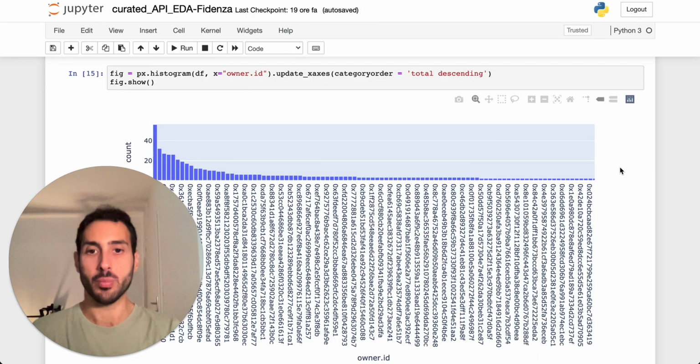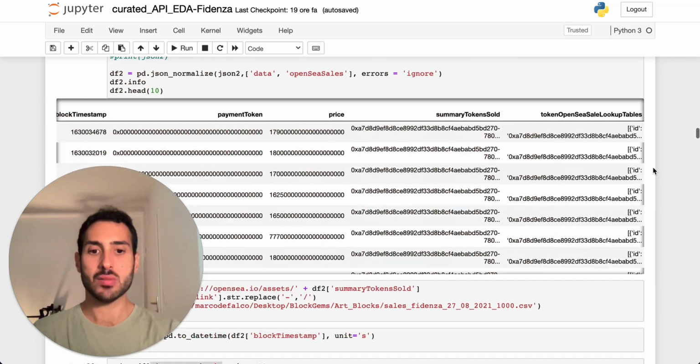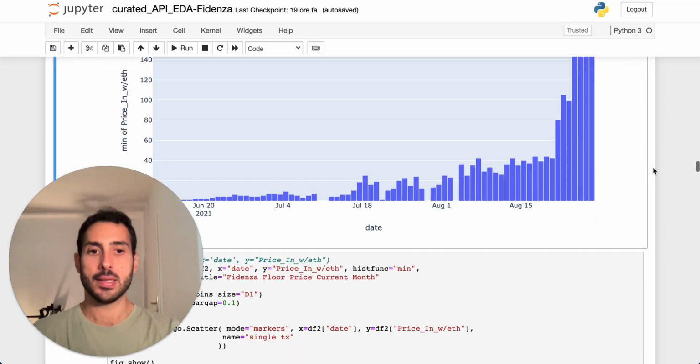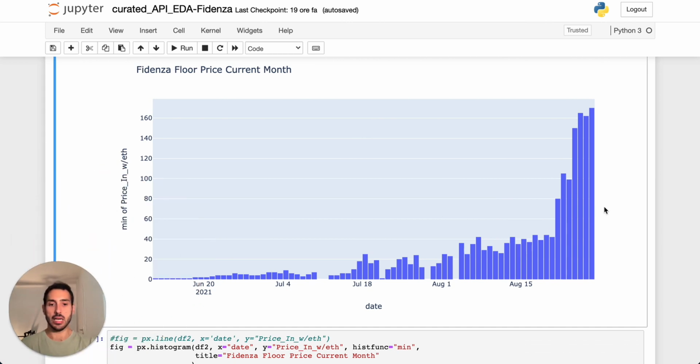Coming back to the point, in Fidenza we have a much smoother distribution in this sense. Let's look at other metrics. When it comes to floor price, we see something really, really crazy here for Fidenza. The floor price, in terms not of ask price but of transaction price, has been moving very, very sharply from June to today.